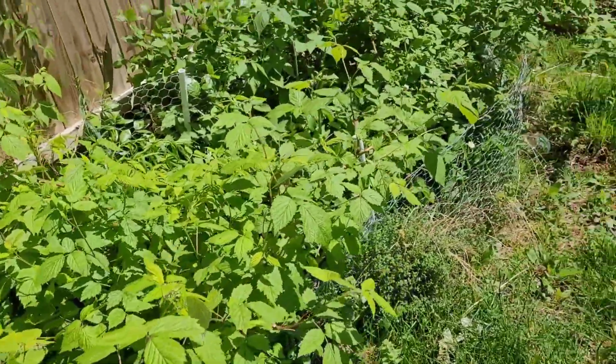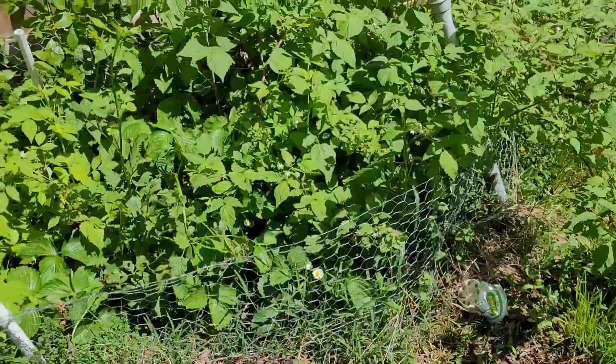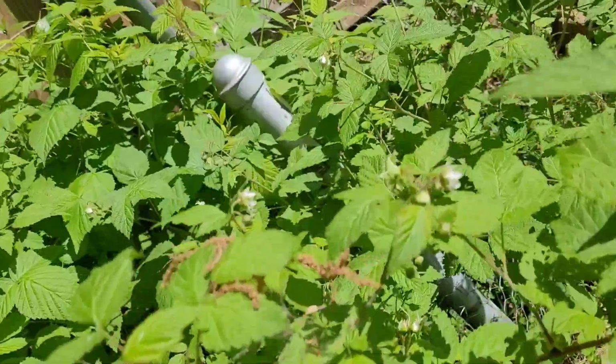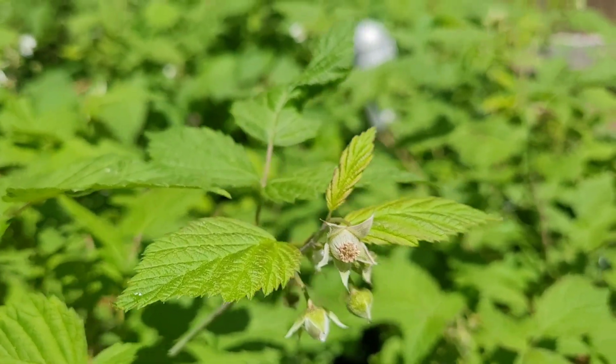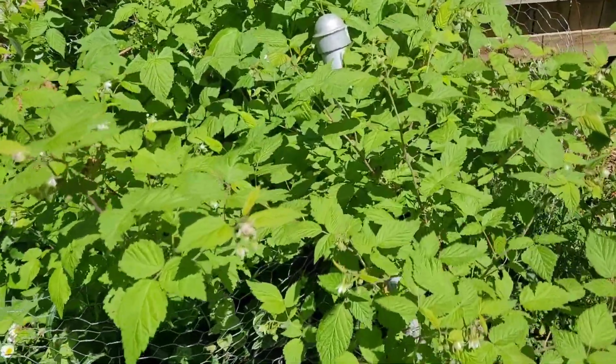The raspberry patch is kind of out of control right now, but guys, look, we have our first flowers coming. There we go. Look at that. That flower is about to bloom, and it'll be beautiful, and the bees will be all over it.